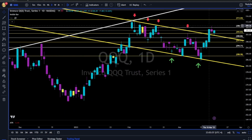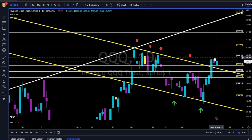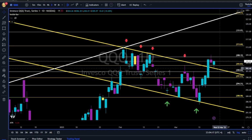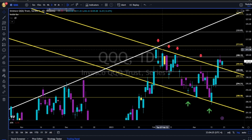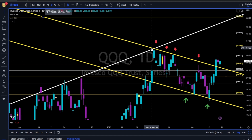QQQ last week broke up and above this trend line. Now it pulled back, retesting this trend line as support. This trend line was resistance, broke, going back, retesting this trend line as support. Now let's see if we can get continuation to the upside, when 308, 310 is the next resistance. Breaking up and above, we can assume with high probability 313 will be next. But the most important lesson here is trend lines are the true support resistance for price action.